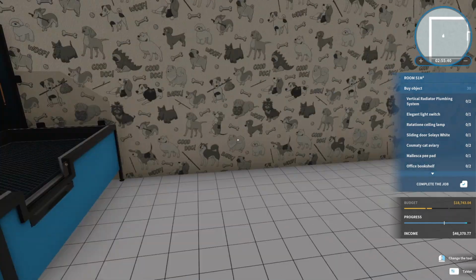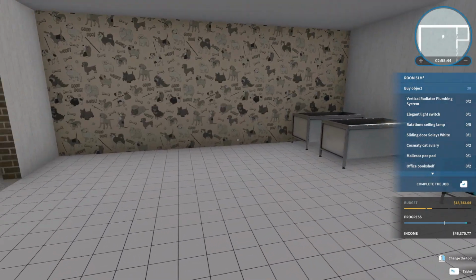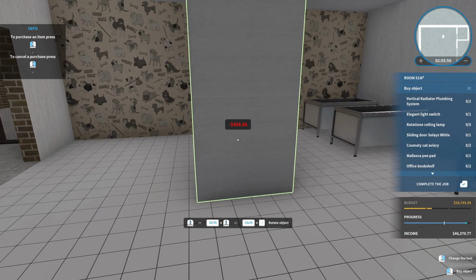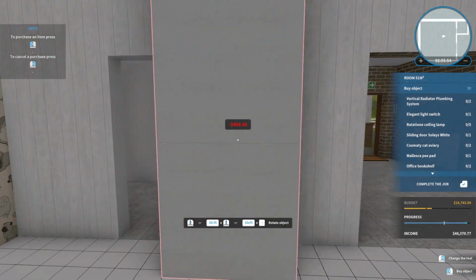Here we go. That makes a little bit more sense. I don't know why, but it clears this area a bit. So, what's this one? We need two of these. It's for cats. Interesting.